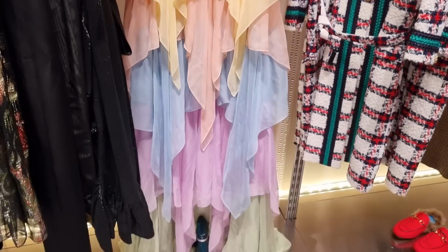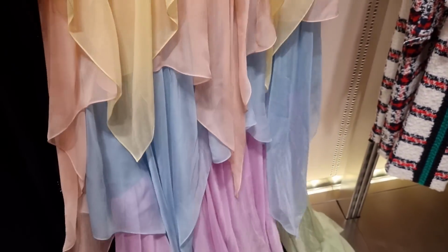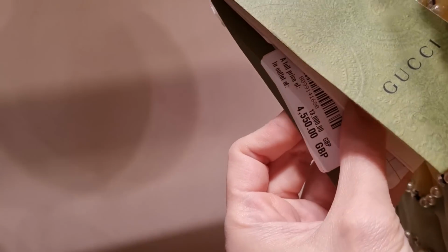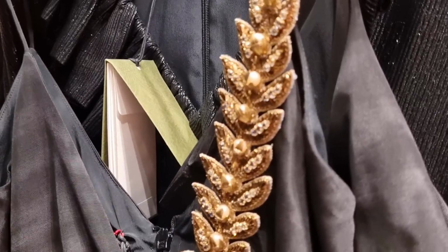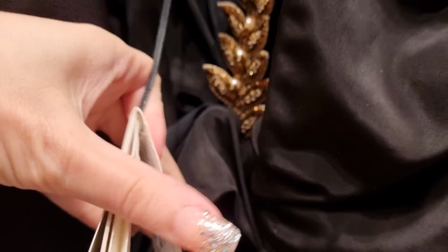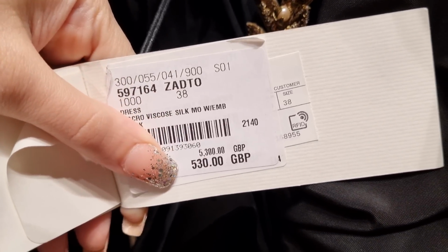God, I just found my dream dress. What is this? Can you see this beautiful rainbow skirt? Oh, I think I want to try this on, honestly. Oh, okay. Still £4,000 from 13,000. This amazing dress. Can we see the details? You won't believe it. This is down from, let me see, from 5,300 to £530.